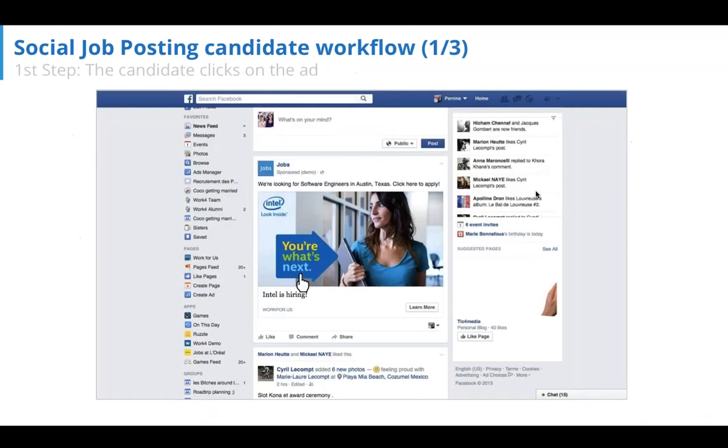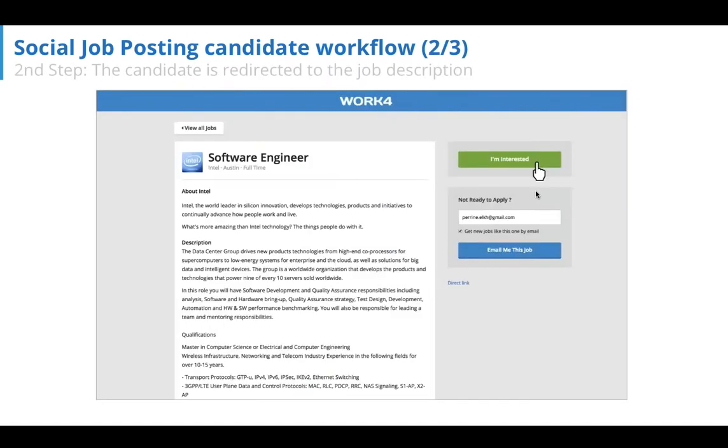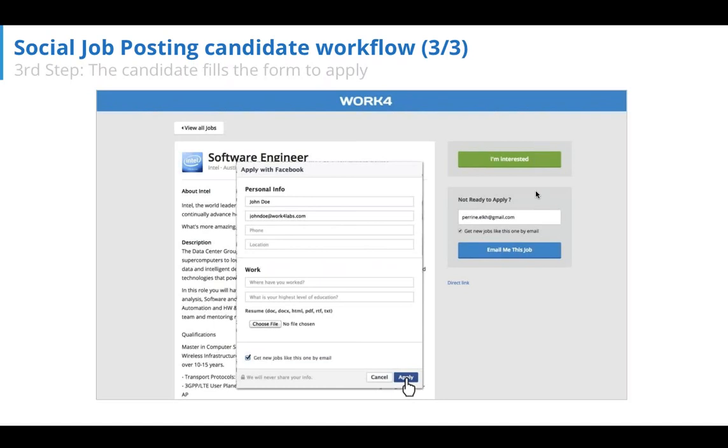And it's what comes next that is interesting. Here you have an example for Intel. The tool is shaped in a way to collect the most qualified applications possible. And the workflow that you see on your screen now shows you how. When you click on the ad, there are two possibilities. Either you are redirected to the career website of the company, and then you as a candidate apply in the traditional way. Or the second possibility, when you click on the ad, you can apply directly by staying into an environment that is fully mobile compatible through a form that appears automatically.